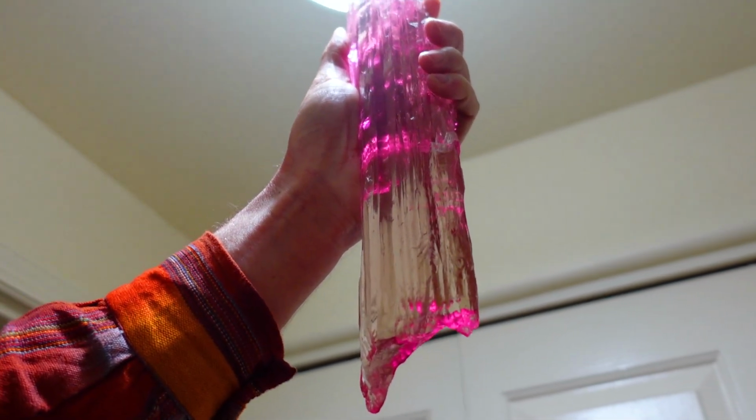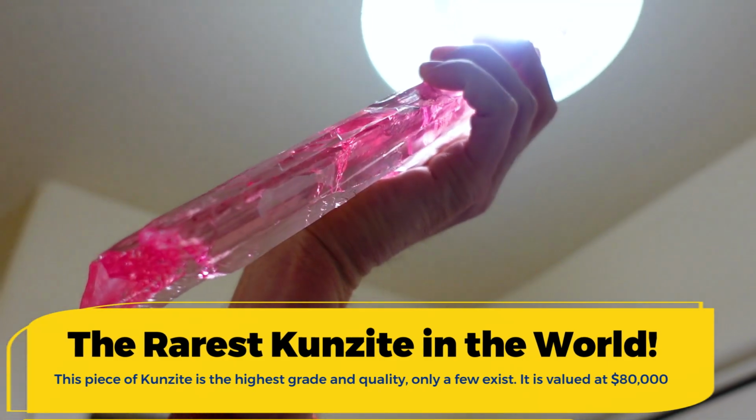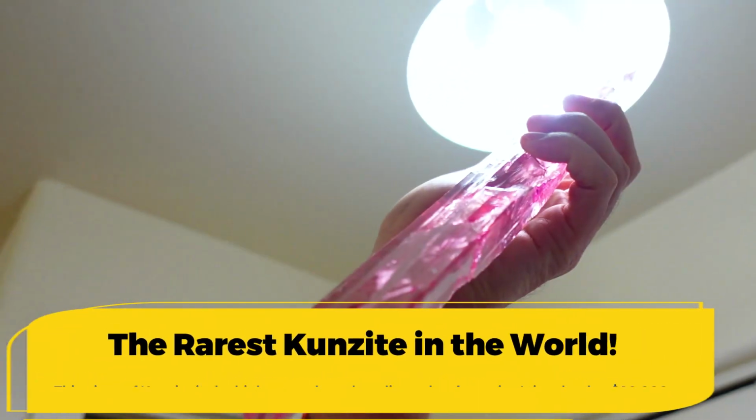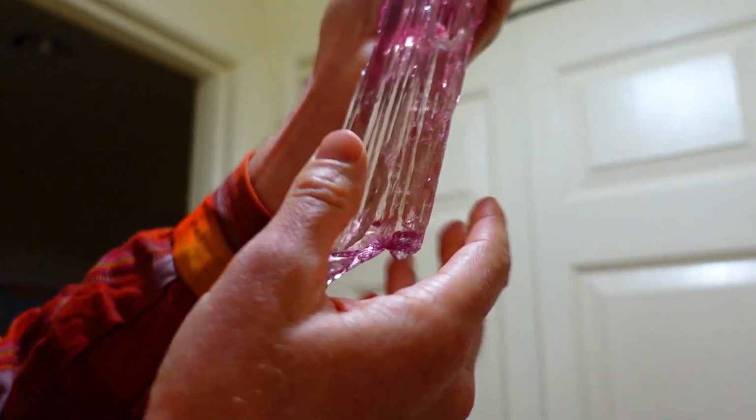Best quality kunzite ever discovered. So like, look at that. Look at that color. Right? And so that's what I'm talking about. You see how when light penetrates through the C-axis, you get that crazy electric color. And of course, this being what I consider the best kunzites ever found, this comes out of the Urucum claim or mine in Brazil. This stuff was found in like the 1990s.